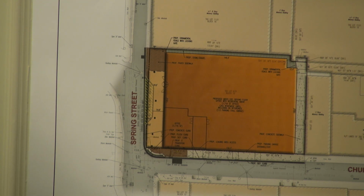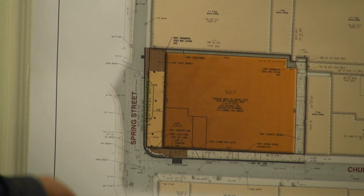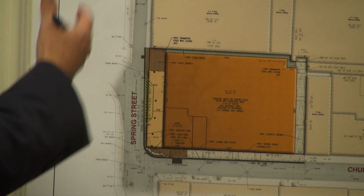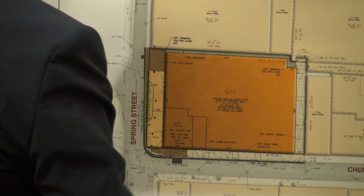We're proposing limited lighting on the site. We have the overstory building on the sidewalk frontage on Spring Street that'll be lit within the soffit of the ceiling of that level. That'll all be accomplished as part of the architectural design. And we'll have wall-mounted fixtures along our alleyway and also around Church Street.